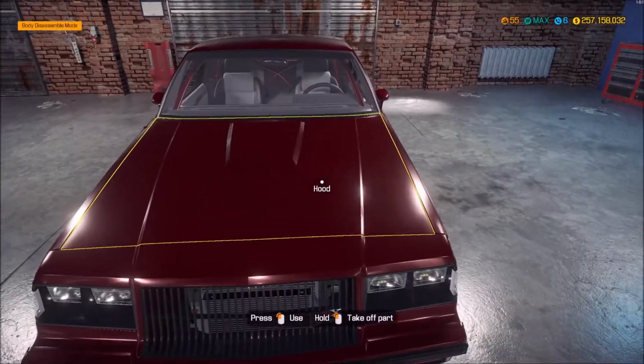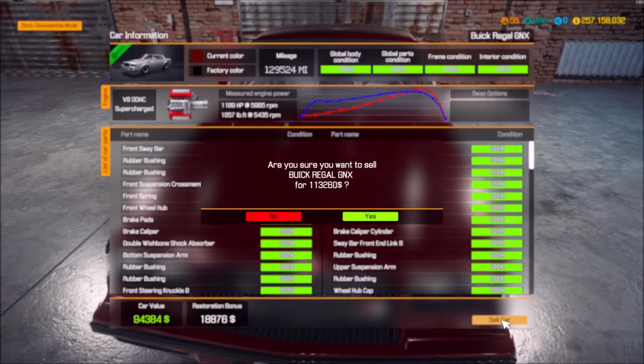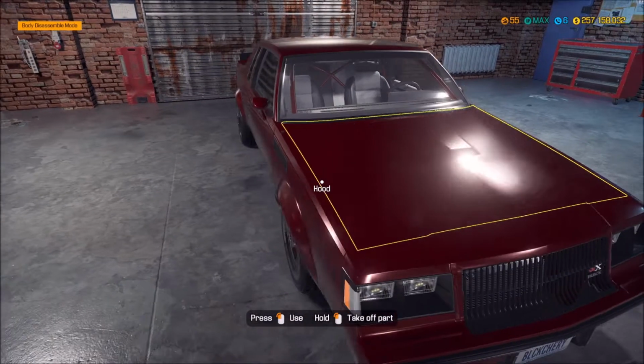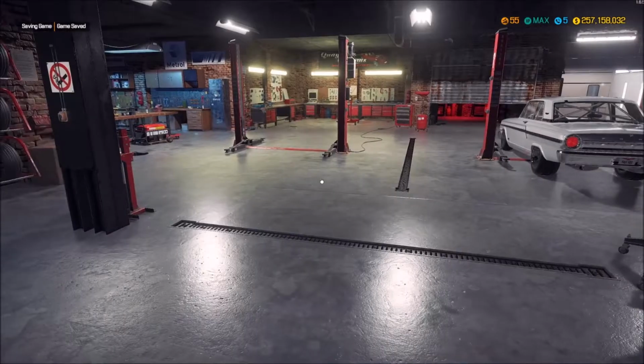And of course, everybody wanted me to keep it. So let me see what it sells for. Well, 113K, that's not too bad, right? So this will go to my parking level. Oh, beautiful car. Can't wait.